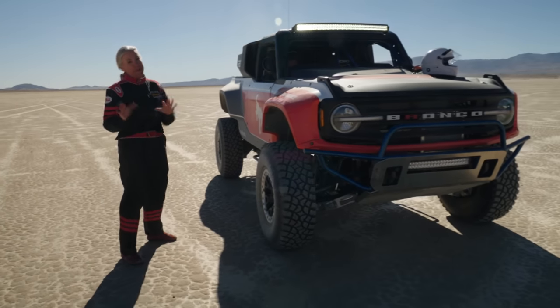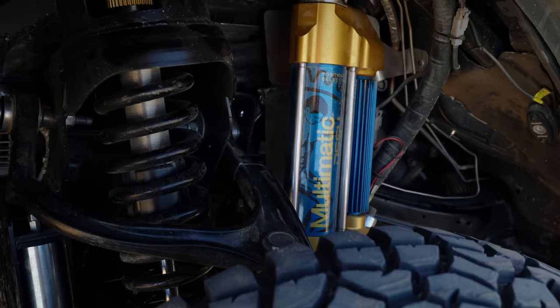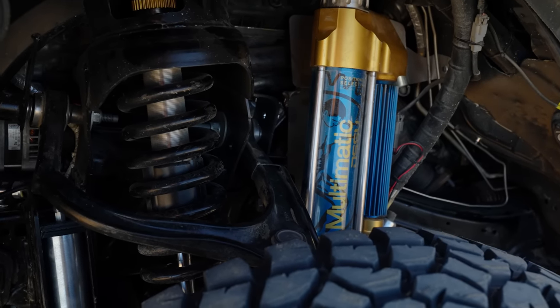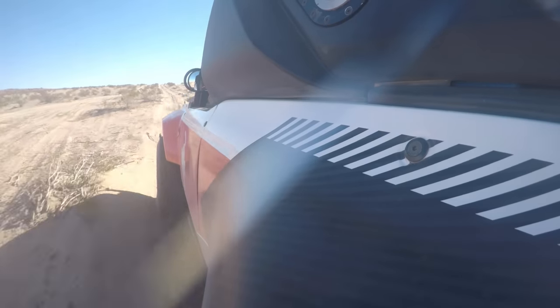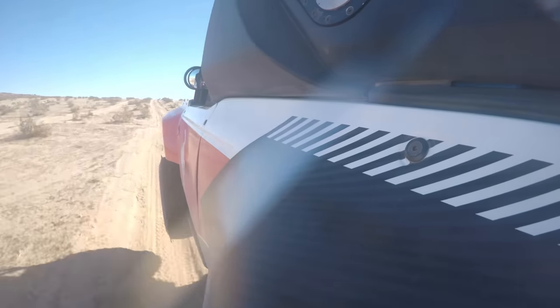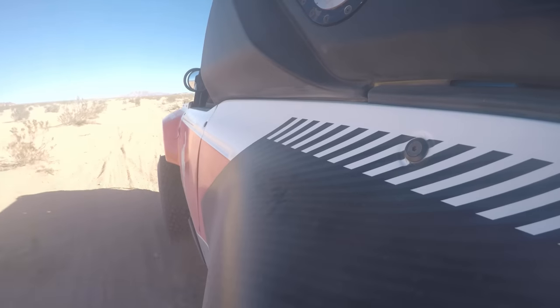The best thing about this vehicle, absolutely the best thing, are these Multimatic shocks. Now, these are some crazy spool valve technology. It's going to give you three distinct places in the shock where you can have that damping and rebound. And it just basically soaks up everything. So you can hit things a lot harder than you think you can. And this truck just takes it. It just wants it. It wants you to dig into those whoops.